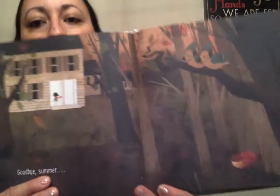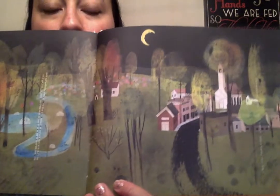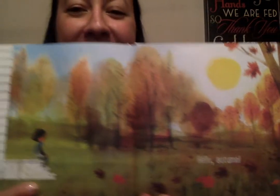Goodbye, summer. There's the town. Everybody's asleep. There's the moon. Hello, Autumn. Remember, autumn's that fancy word for fall.